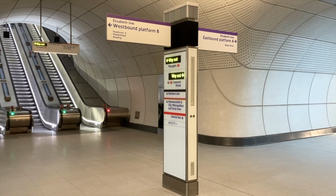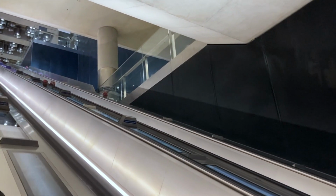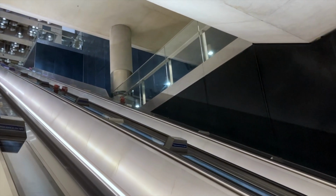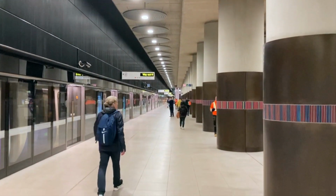Having been mostly forged deep beneath the crowded streets of London, the core section of the Elizabeth line really is an incredible feat of engineering, and the 10 new stations which serve it, all of which are huge, are architecturally stunning.